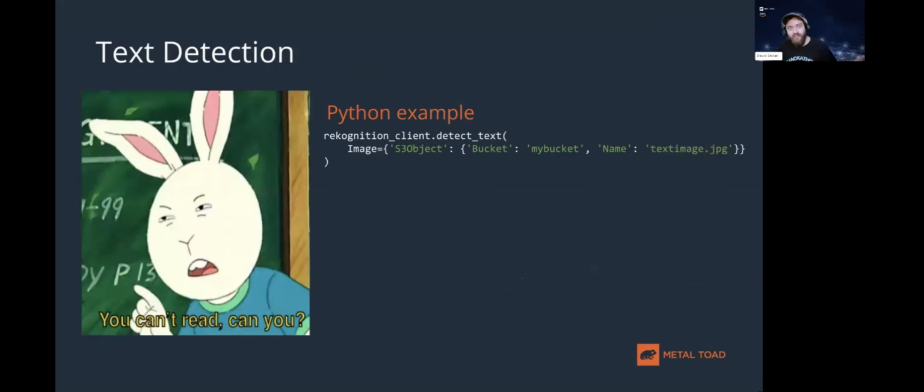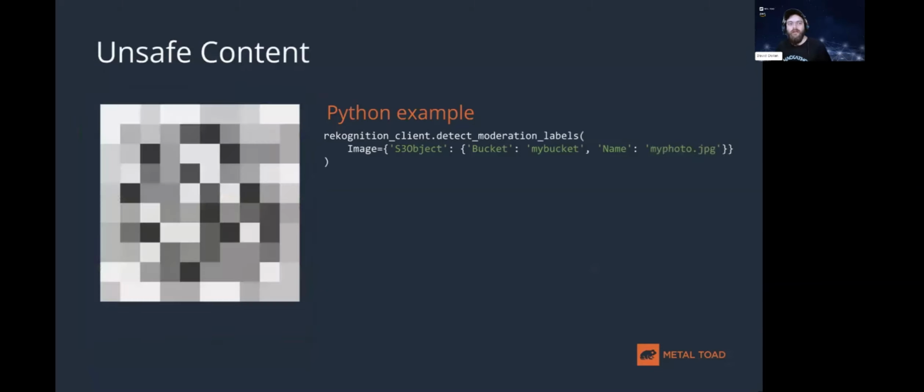We get text detection, which does exactly what it sounds like. It will detect and recognize both printed and handwritten text in images and videos. If this sounds kind of similar to what Textract does, you are correct. However, the context and quality of the input is going to be different, and usually the expected results are going to be metadata for tagging and not really complete extractions like you would expect with Textract.